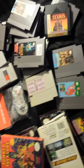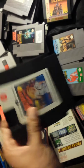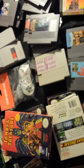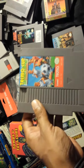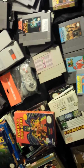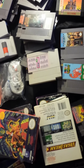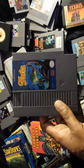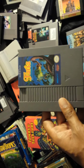This, I believe what I'm about to show you, is Rad Racket. Uncommon licensed game. Tecmo Cup soccer game. It's a sports game, but it's an uncommon game. Goes for like anywhere from $20 to $40. Okay, we're gonna start to get to the cream of the crop here, ladies and gentlemen. We got Faria? Or is it Faria? I don't know if I'm pronouncing it right, but I know this is supposed to be a pretty good game, actually.